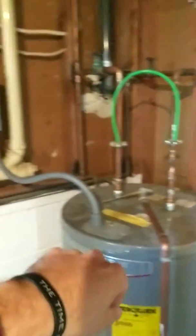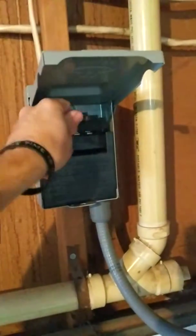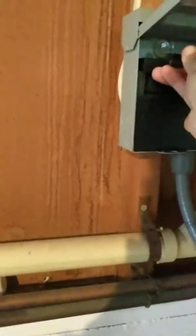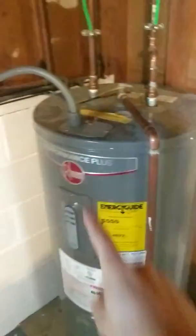And while I'm on the video, this is the bonding clamp that we had to do. This is a disconnect. I have pictures which I'll be sending you. So basically it's just disconnected. Oops, and then I dropped it. I'll fix that. So they had the whip going in there.